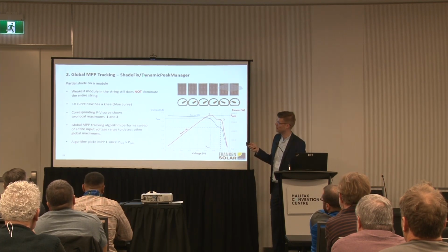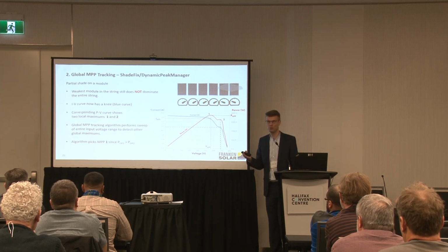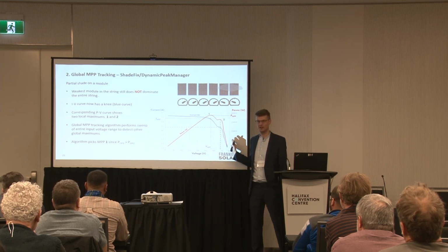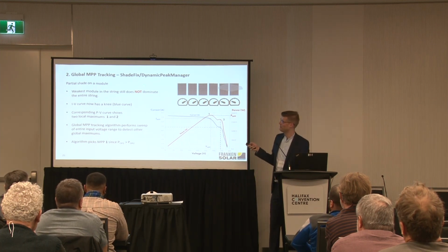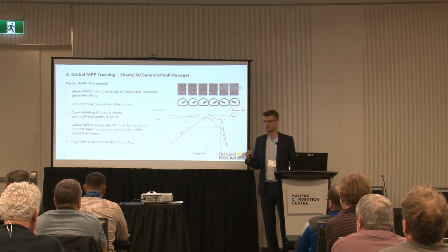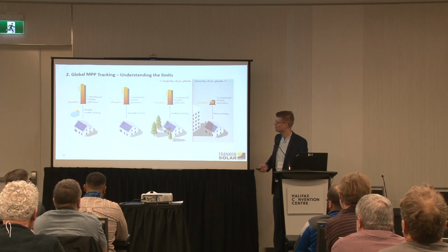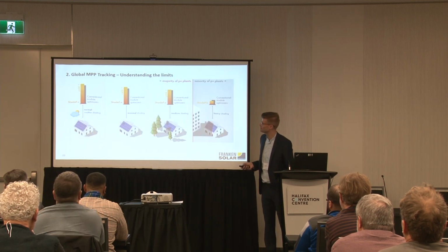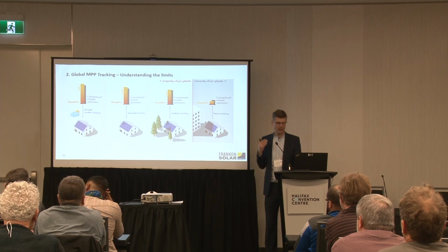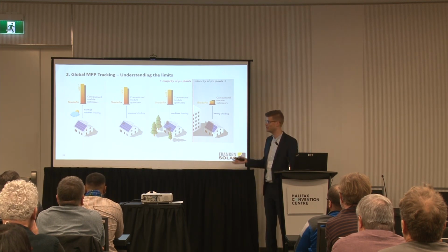Exactly, so the algorithm has multiple names. The most neutral name is global MPP tracking, global because it actually scans the entire input voltage range. One vendor out of Germany, SMA, calls it Shade Fix. Fronius, Bilal is here, calls it Dynamic Peak Manager. But the underlying software and the implementation is pretty much identical from a technological perspective. So now the main question is, when do I use, or when can I use an algorithm over deploying additional hardware in form of optimizers or microinverters?